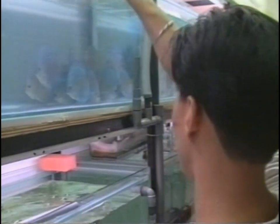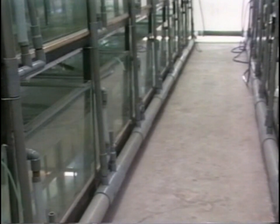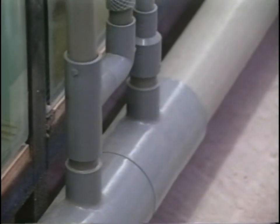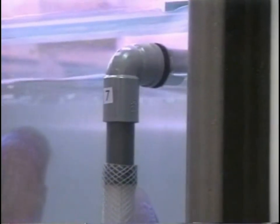The breeding and rearing aquariums vary in size. Each has a separate water feed and drain. A thick main pipe on the floor serves as a receptacle for the water drained from each of the aquariums. On each aquarium, a pipe installed at the front of the tank controls the water level and serves as a foolproof overflow safety. Therefore, excess water can flow off.